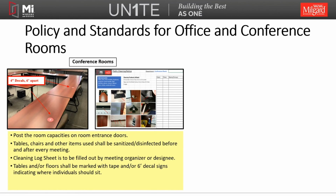The location is to assess what is the maximum capacity for each conference room. When it is established, it needs to be posted using the notice sign shown in a previous slide. Items such as tables, chairs, and conference room equipment shall be cleaned before and after every meeting. A cleaning log sheet needs to be filled out by the meeting organizer or a designee. Tables or floors shall be marked to indicate where each individual should sit.